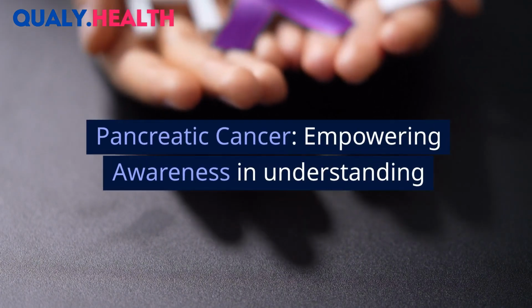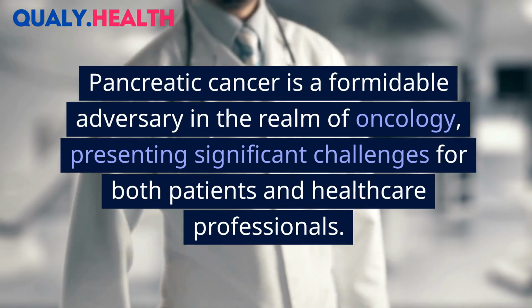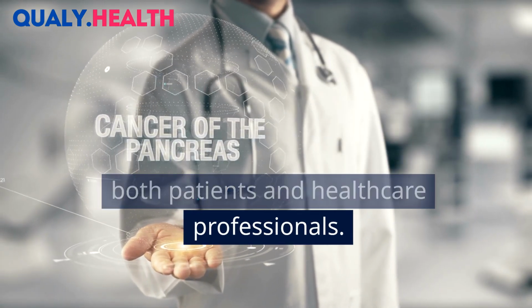Pancreatic cancer: empowering awareness and understanding. Pancreatic cancer is a formidable adversary in the realm of oncology, presenting significant challenges for both patients and healthcare professionals.